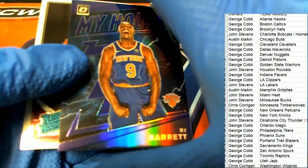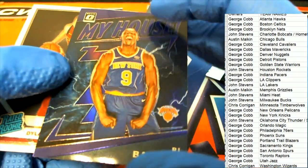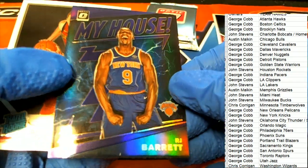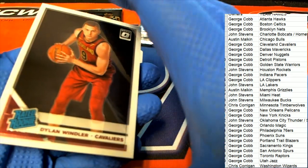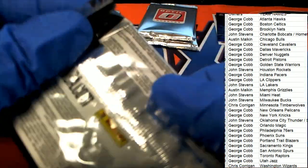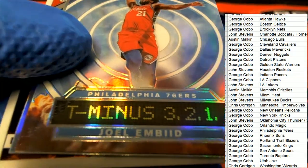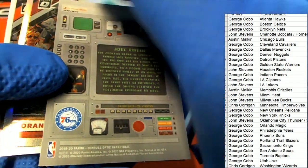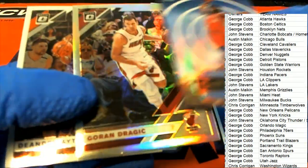Look at this RJ Barrett. Ho! What a great rookie card to have. Of RJ Barrett, Knicks owner. Nice one. Wow, what a great RJ Barrett. That is awesome. So that one's got a silver to it.